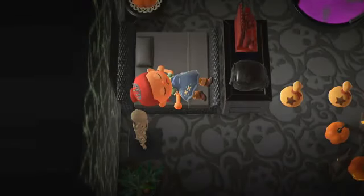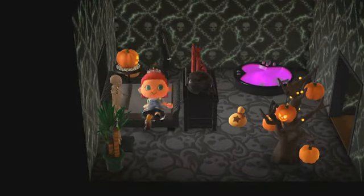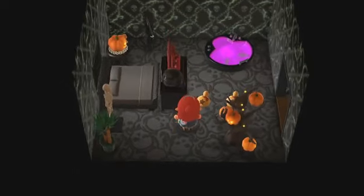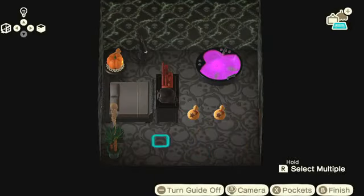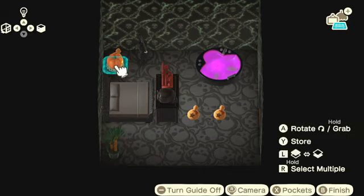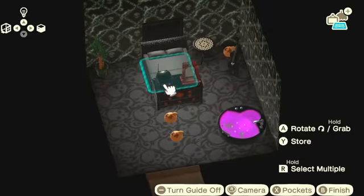Not sure that we have time to go to another dream address before it's time for me to wrap it up. We'll see. Might do some renovating in my house. I was hoping for a lot of house inspo. And this is Luna's room. It's still kind of decorated for Halloween. Let's just get rid of some Halloween stuff. I wanted to keep the dark skull vibes in here.